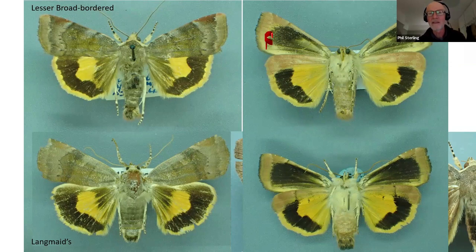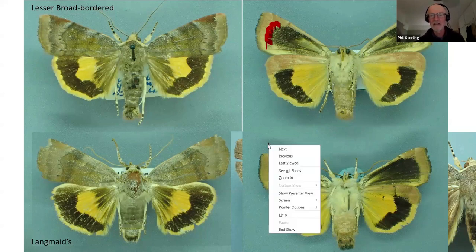There's a sort of slightly curly edge, so they've got indentations. Not necessarily very clear, and in worn examples, these are not clear at all. But you can see there's a bit of an up-and-downness here, where in Langmaid's yellow underwing it's almost always a smooth cutoff or a blurring of it, and you just don't see those wiggles. So that is another feature. But I defy anybody to do that easily without damaging the individual, unless you're using carbon dioxide to help.